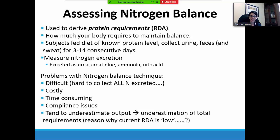So as you can see here, there are some issues with assessing nitrogen balance, but nonetheless, it's still quite an intricate scientific process, and it's really, really interesting. If you want to read more about how these are done, there's several studies that have been published about this, including the actual DRI book on how protein requirements are derived.